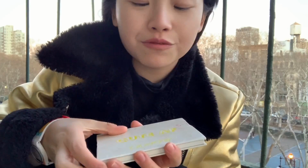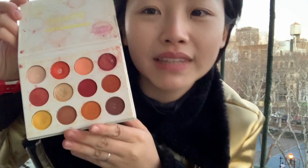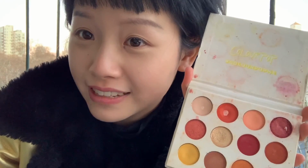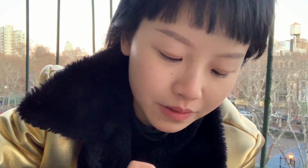I'm pretty much looking at the sunset right now and trying to create this look. So first I'm gonna use this palette. As you can tell, it's very old now, but it's the ColourPop Yes Please. This is a very good palette to create a sunset look. So I'm gonna start with the yellow. The only downside of doing makeup outside is that it's a little bit cold. My hands are freezing.